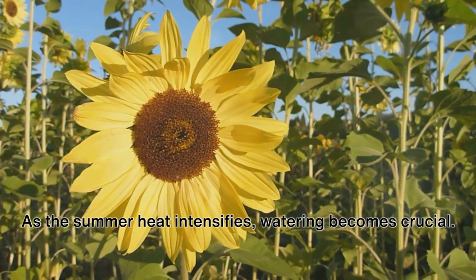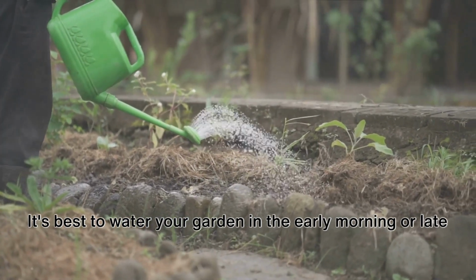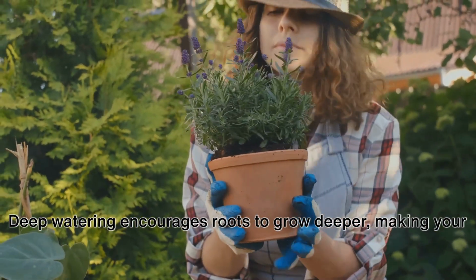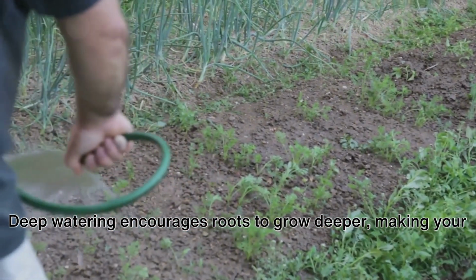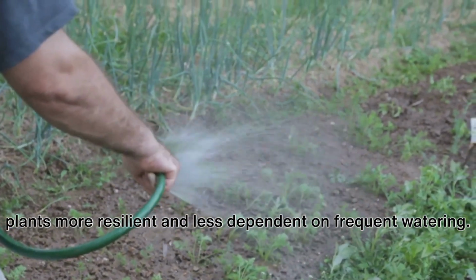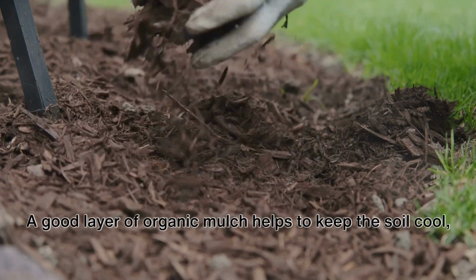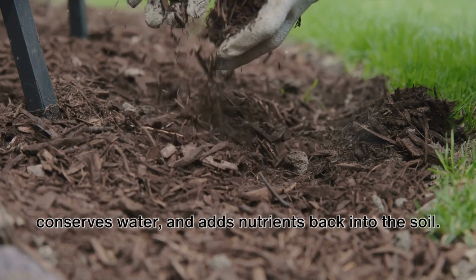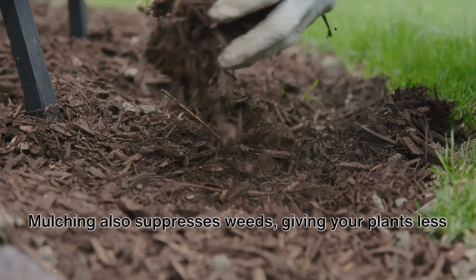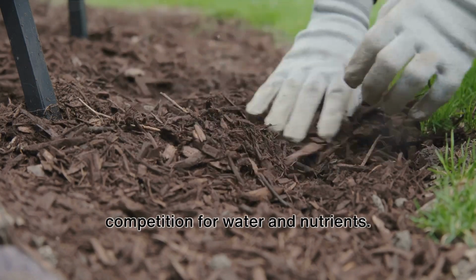As the summer heat intensifies, watering becomes crucial. It's best to water your garden in the early morning or late evening to minimize evaporation. Deep watering encourages roots to grow deeper, making your plants more resilient and less dependent on frequent watering. Mulching is another summer essential. A good layer of organic mulch helps to keep the soil cool, conserves water, and adds nutrients back into the soil. Mulching also suppresses weeds, giving your plants less competition for water and nutrients.